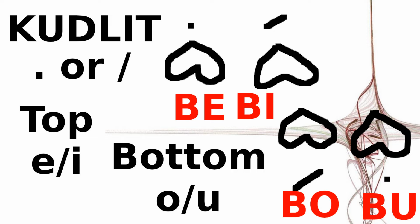To change the syllable to other vowels, you add a kudlit, a little symbol that at the top means E or I, while at the bottom means O or U.